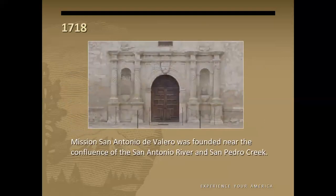The very first mission built is Mission San Antonio de Valero, what we call the Alamo now. I cropped the picture of our ever-present omnipotent image of the Alamo to make it look much what the original portion would have looked like. Beyond this, it actually would have looked considerably like Mission Concepcion when finished, although it was never completely finished. This mission was founded near the confluence of the San Antonio River and the San Pedro Springs.